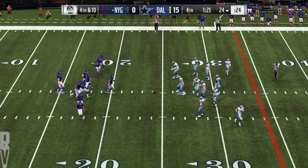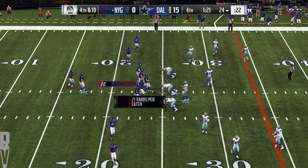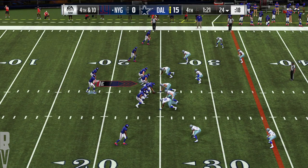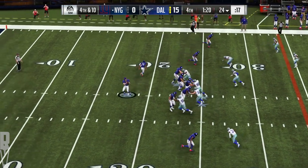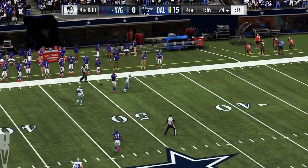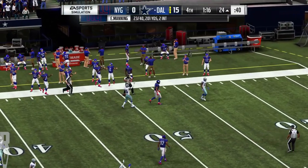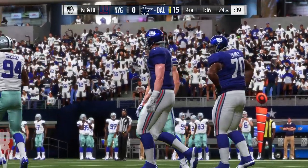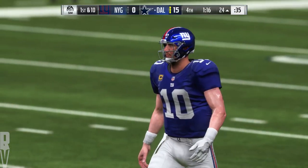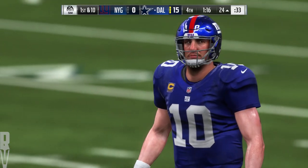All right, they're going to try and keep hope alive here on 4th down. They're going for it. As expected, they're going for it to keep the drive alive. And they will not be able to hook up there. It's incomplete. They had to go for it with such little time remaining. And it would appear the Cowboys are going to win this football game.